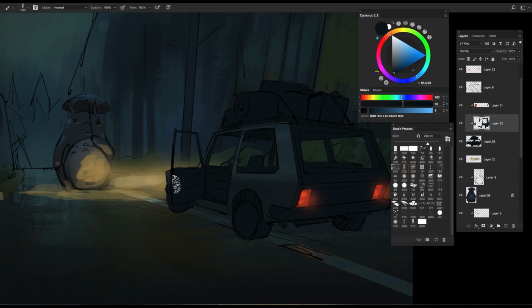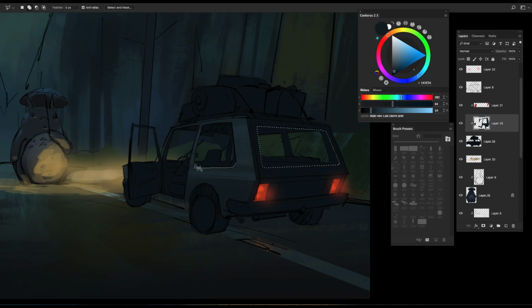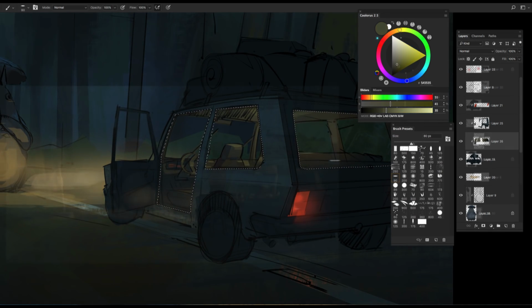So then I start working a little bit more on the car, just with a new layer on top. I'm modeling out the side of the car and some of the reflections, as well as the interior, the warm light that's coming in from within the car.